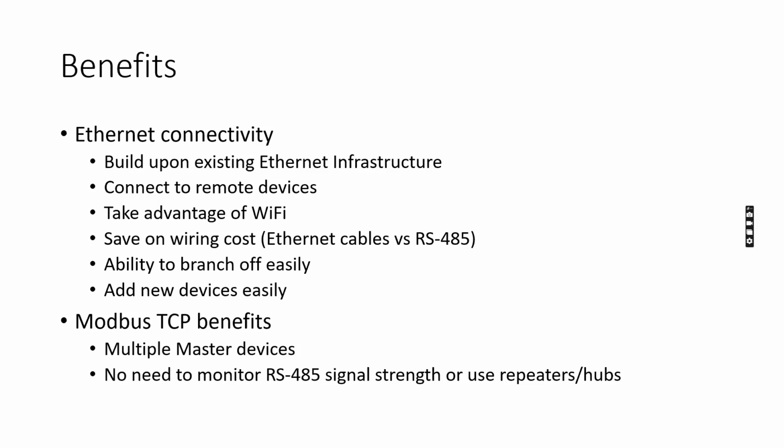You don't need to monitor RS-485's signal strength or use repeaters or hubs to branch off in different directions, because, again, Ethernet is more flexible in its architecture and allows you to either branch off or use an existing Ethernet network, and standard Ethernet devices like switches, hubs, routers, and so on.